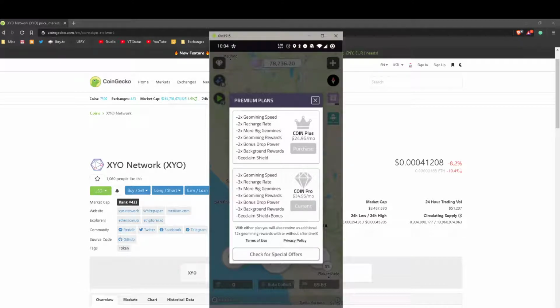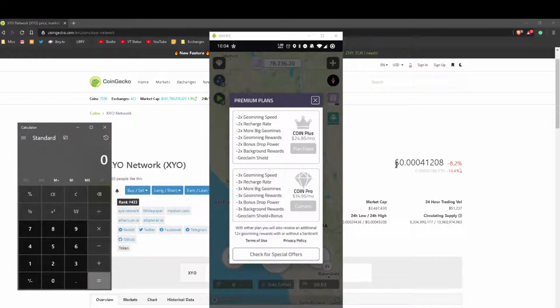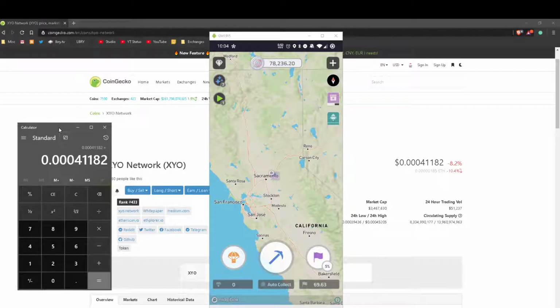Let me just show you real quick here. Pull up the calculator and take this number, 0.0004041182, and multiply by my total coins, which are up here at the top, 78,270. So there it is. Pretty close to, not exactly because the price has changed already, but pretty close to $35.